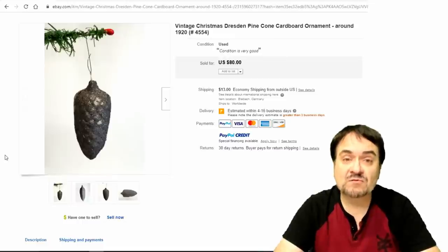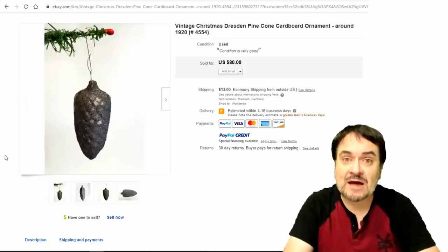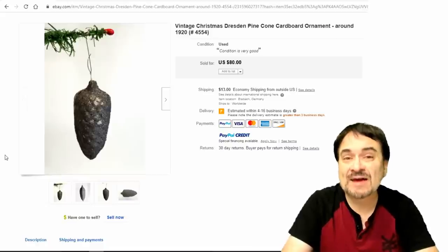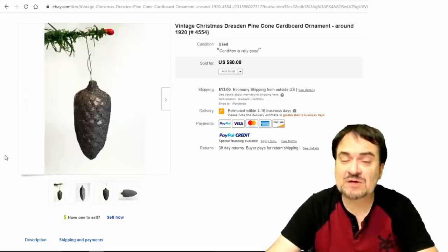Now, Dresden lasted for a very long time. 50, 60 years plus Dresden was made. Here's one from the 20s. Of a pine cone. Very unique piece. They were making them out of glass at this point. Now, these were competing against glass, so these were actually more expensive at one point because it took a lot to get them put together. It's multiple pieces, handmade in many cases. So just a nice example here, $80. They don't all go for a ton of money, but they still do sell.